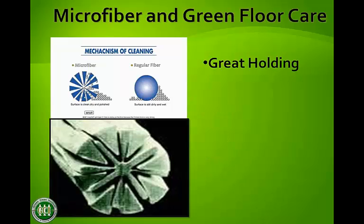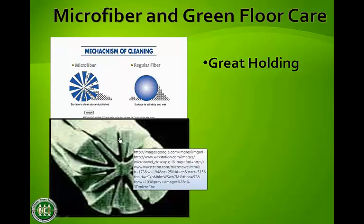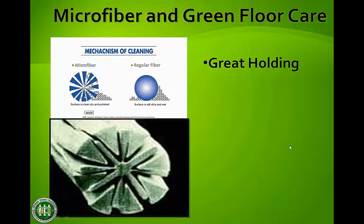Microfiber and green floor care. These days, folks, it's almost a must. They have great holding abilities. What you have here is these little channels that the debris can get into, and that's what holds it.